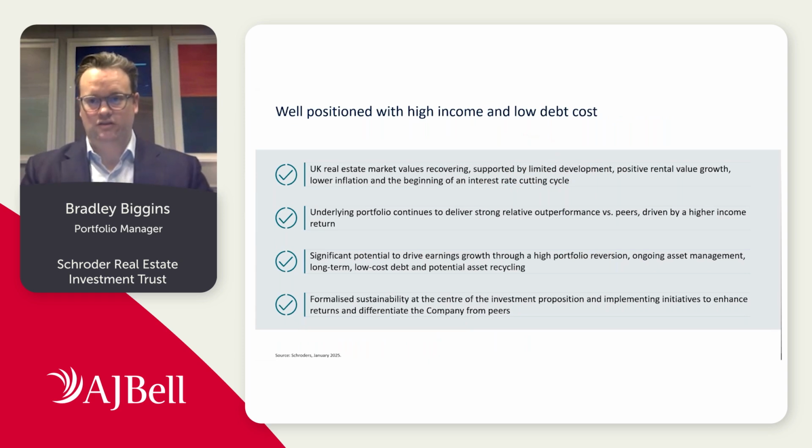So conscious of time, and just to wrap up from me, UK real estate values are recovering. It's supported by limited development, positive rental growth, lower inflation, and the beginning of an interest rate cutting cycle. Our underlying portfolio continues to offer strong relative performance versus benchmark of peers. There's significant potential to drive earnings growth through our high portfolio reversion. And we've got a really attractive balance sheet. And finally, our formalised strategy focused on sustainability, we think will help us enhance total returns in the long term.